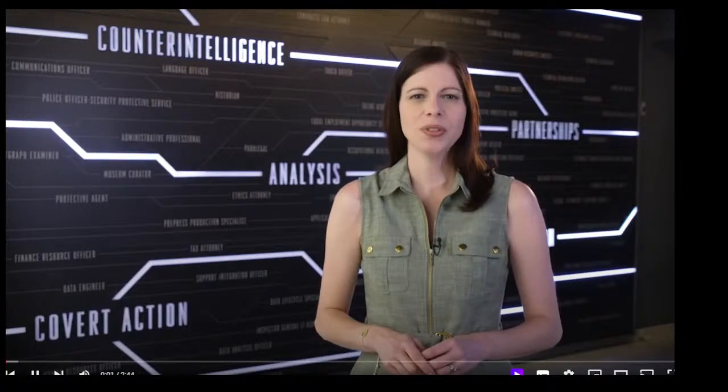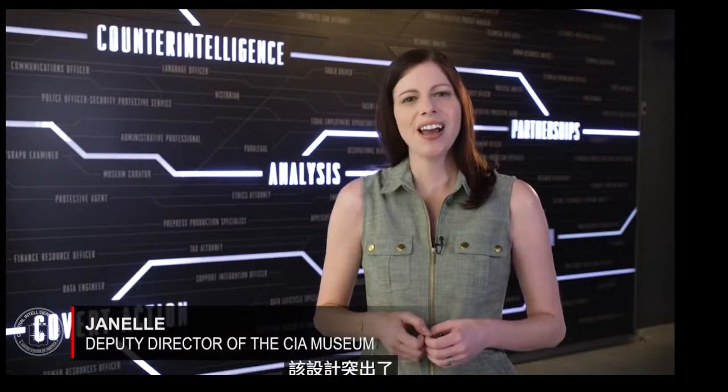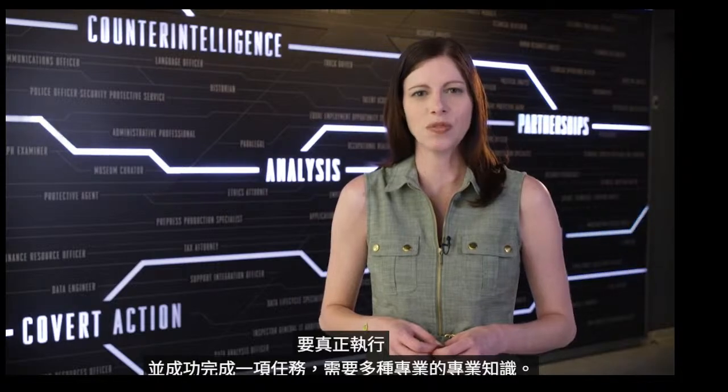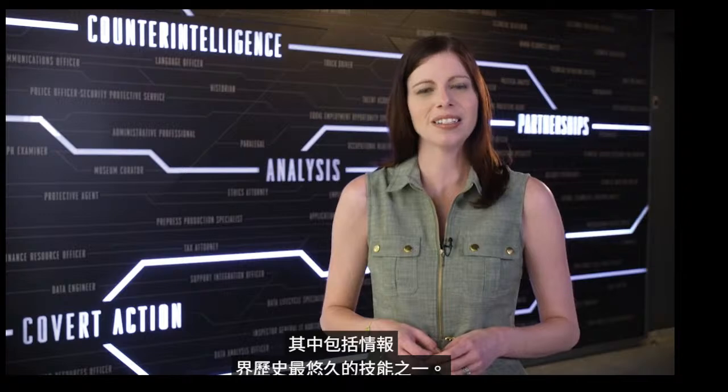One of the first things you see when you enter the CIA Museum is a wall of occupations. The design highlights jobs you probably thought never existed at the CIA, and so many more that are not seen. It takes expertise in a variety of specialties to really carry out and conduct a successful mission. And that includes one of the intelligence community's longest standing skills, map making.